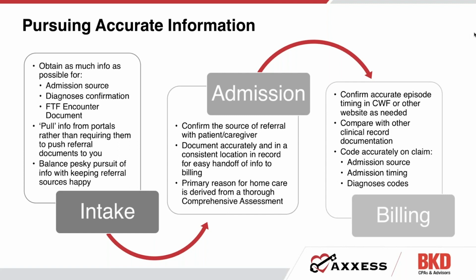First of all, we know the role of intake is going to be probably a little bit more substantial than it has been in the past. The intake department or person, depending on the size of your agency, is going to be responsible for obtaining as much information as possible to get that admission source and timing correct, to make sure that we've got good confirmation of diagnoses and documentation to support whatever diagnosis that we choose for primary, as well as, of course, the face-to-face encounter documentation, which that piece is not going to change, of course, with PDGM.